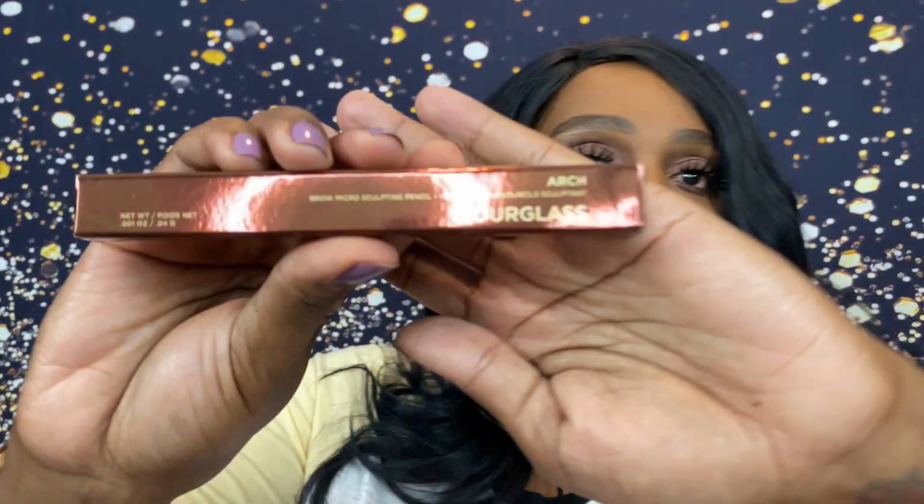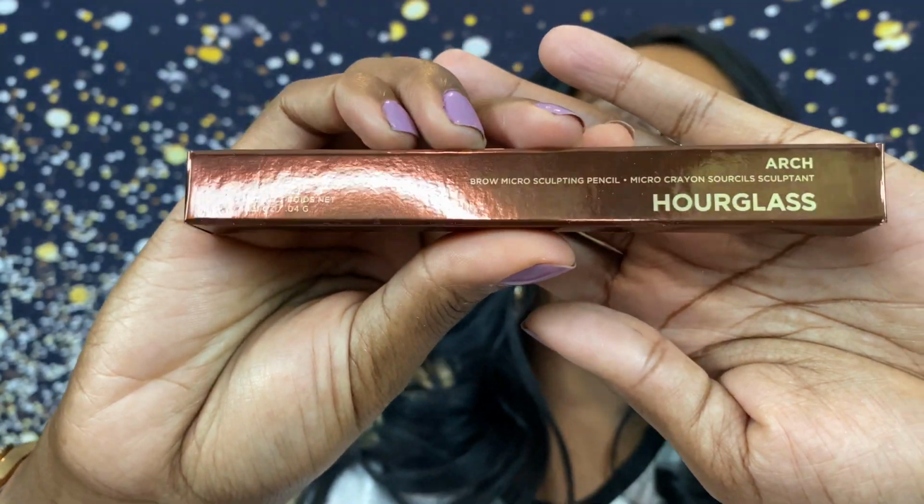So next up we have, okay, I'm excited for this one, guys. The Hourglass Brow Micro Sculpting Pencil. Now I did see that they also had the eyeshadow from Hourglass. I really would have liked that, but I'm not mad at receiving this. It's in the shade Soft Brunette. So let's see what that looks like, because I don't know if that's going to match my brows.